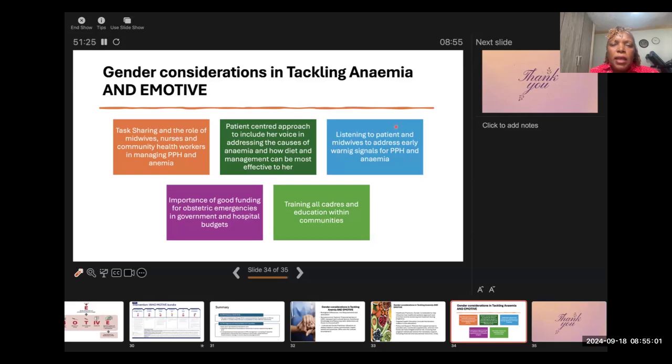So it requires a big voice. And I think as societies and associations, we are here to give more voice to that. Then training of all cadres and education within communities. We need to ensure that we are training everyone equally, so that everyone can be able to handle especially anemia, and also can be able to handle PPH effectively.